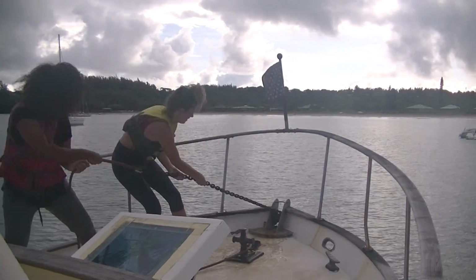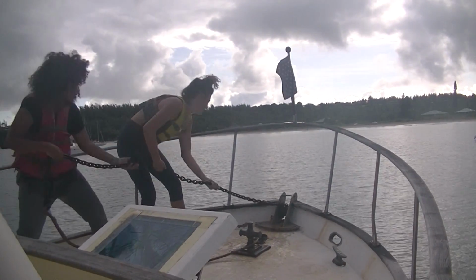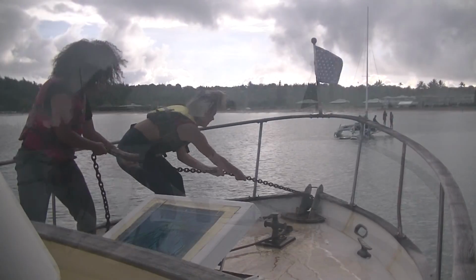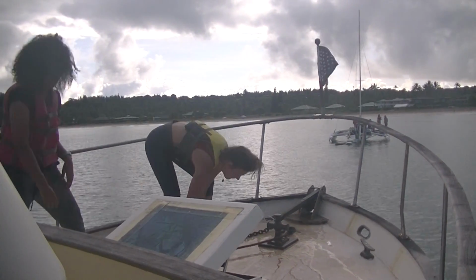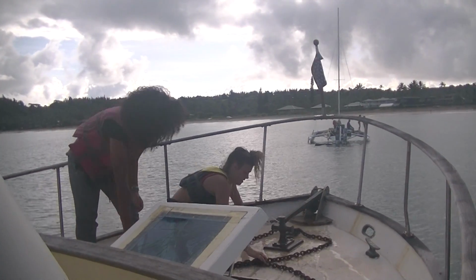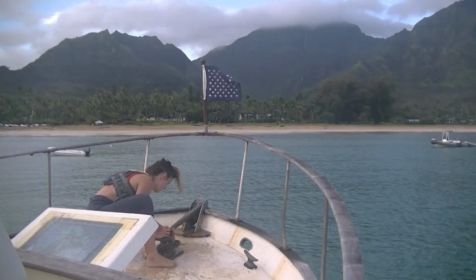Eden, pull! Pull, Eden! We all have to work together to get the anchor away. Anchor aboard! Oh, that went faster! Once the anchor is on board, we're ready to head home. All right, you're set, Eden!